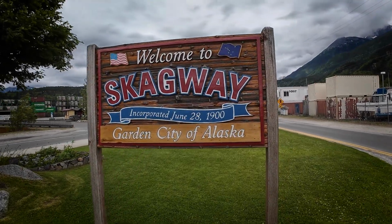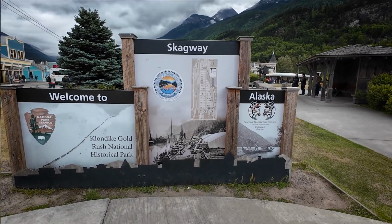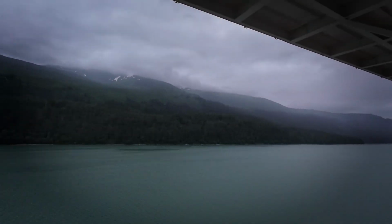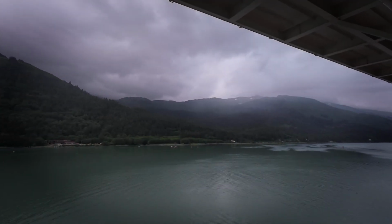Now, what does the name Skagway mean? It's actually an English modification of an indigenous word which figuratively means rough seas in the Taiya Inlet, which are caused by strong north winds, and we've been feeling them today. The seas were smooth as we traversed, but the winds were really whipping, so it's all kind of coming up now.